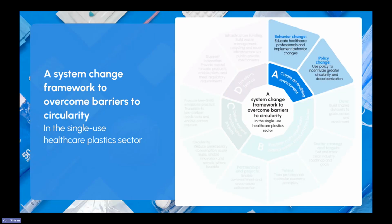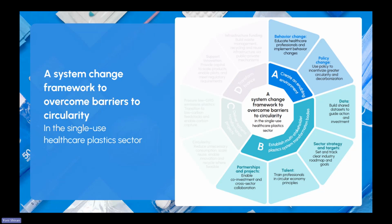And for each of these, we've spelled out in the report what exactly would be needed and what is the role of different stakeholders to really bring this to life. But the first bucket around creating an enabling environment is really around policy change and behavior change. Establishing multi-stakeholder transformation bodies includes things like making sure we have the right data, building shared data sets to guide action, to guide investment, making sure we have sector-wide strategies and targets, and clear sector roadmaps.